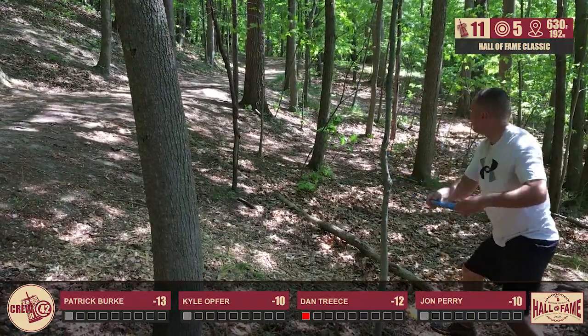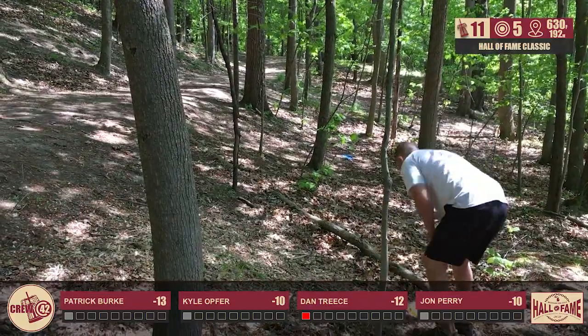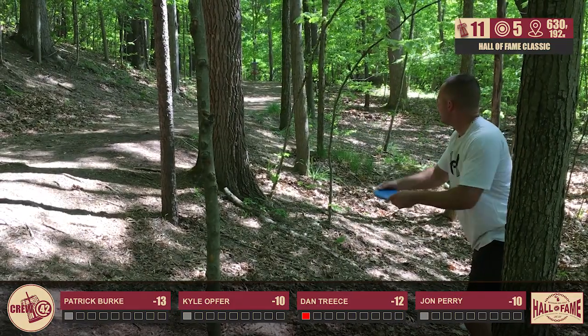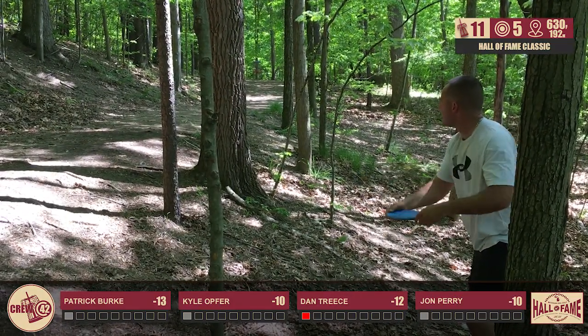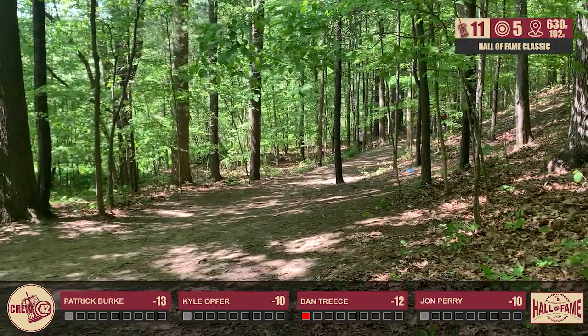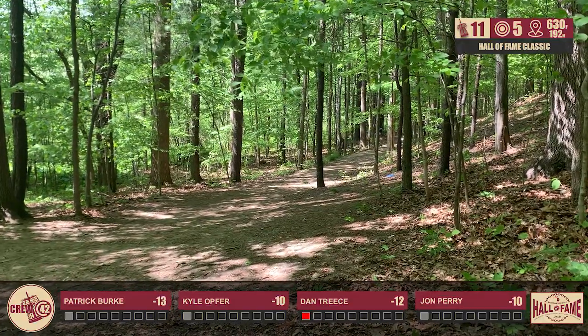Yeah, like I said, Pat's in a bad spot. Look at the amount of trees you have to maneuver. You can see why it's a par 5. I mean, if our game had par 6s and par 7s, I'd totally get it, but it's only 630 feet. It's a very unique hole in the game of disc golf. Yeah, Pat going back to back, and tree hits there too.